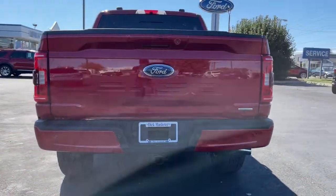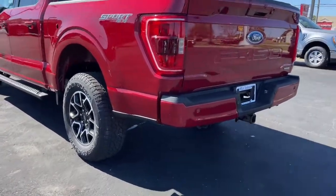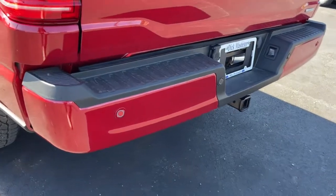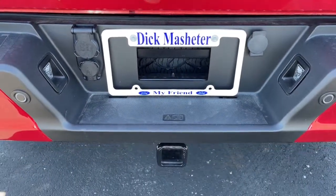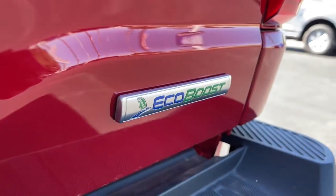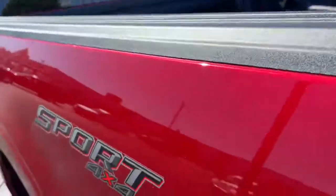The following are some of this vehicle's highlighted options: keyless entry, four-wheel drive, heated mirrors, lane keeping assist, remote engine start, fog lamps, backup camera, steering wheel audio controls, blind spot monitor, Wi-Fi hotspot.